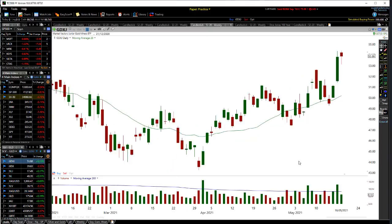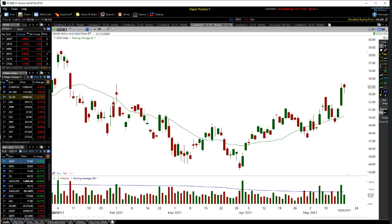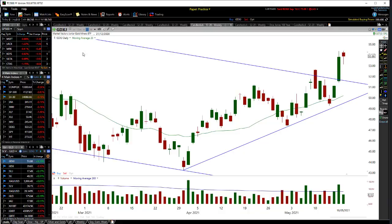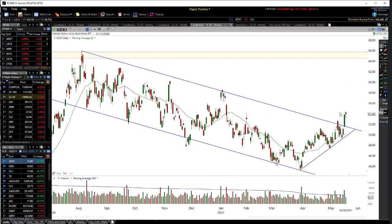Move over now to the GDXJ, and same sort of thing, right? Look at the moving average. We were on a bit of a nice down, as you can see. It was overall trending on the downside, and now we're starting to slowly trend back to the upside. A bit of an update here. The interesting thing on the GDXJ, if I squeeze my chart up, look where we just broke out. We just broke out of this pattern here. Very interesting, right? We just broke out of the downward channel.